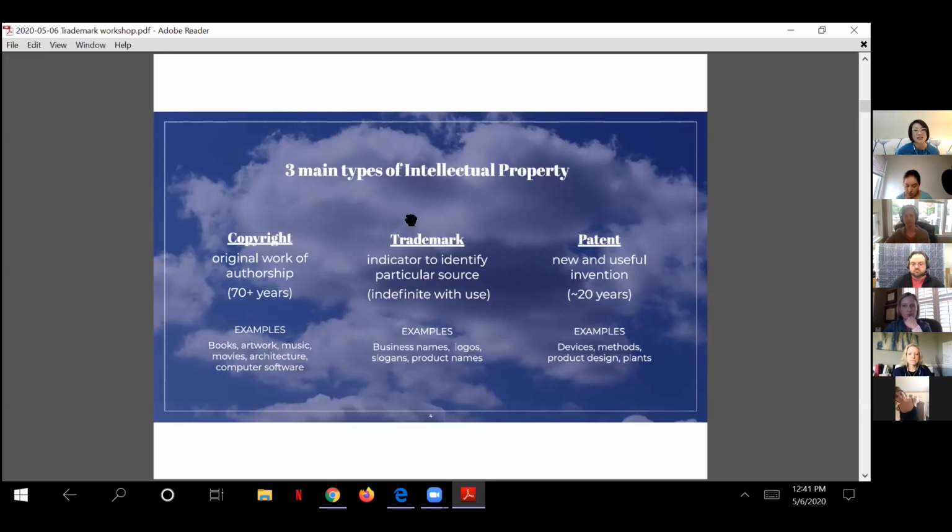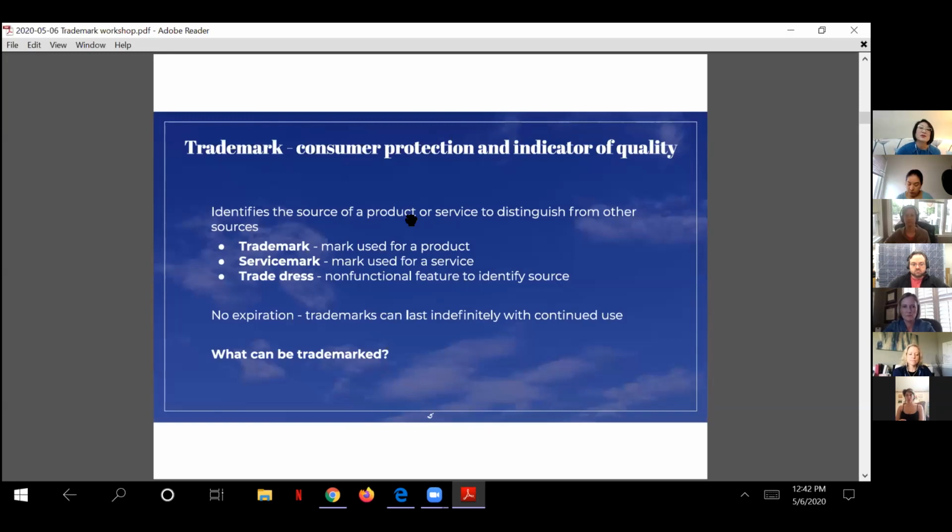A trademark is an indicator to identify a particular source. A trademark can last indefinitely with continued use, and some things you can trademark are business names, logos, slogans, product names, and things like that. Okay, so a trademark is a consumer protection, and it's an indicator of quality. It identifies a source of a product or service to distinguish it from other sources.